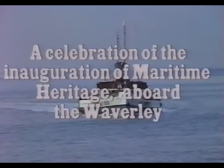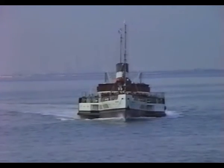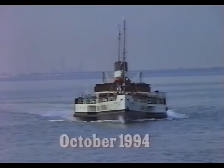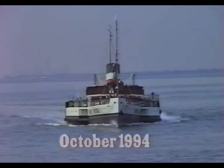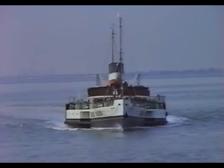She's the world's only surviving seagoing paddle steamer. At a mere 47, Waverley isn't that old. But with her steam-driven engines and paddle wheel propulsion, she's an attractive old lady with a lot of gentle style that's rare nowadays.